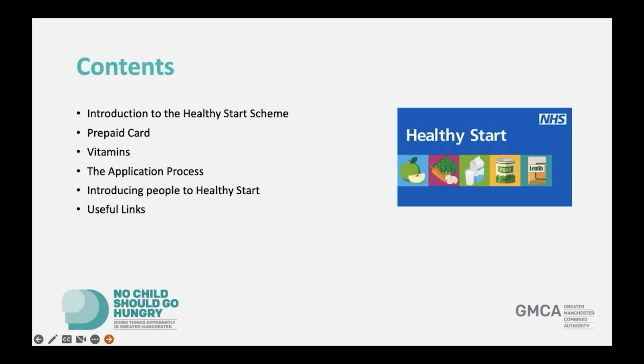The video is going to cover the basics of the Healthy Start scheme, who is eligible for the scheme and how it works. And it'll also talk about what you can do to promote the scheme when you come into contact with families with young children. We'll tell you how the application process works and specifically what you can do when you meet people. And then we're going to leave you with some useful links which you can use in future to help promote the scheme.